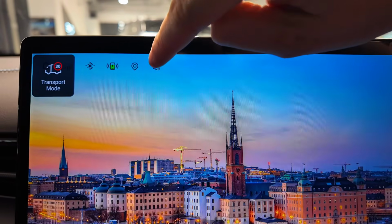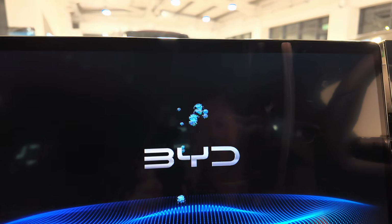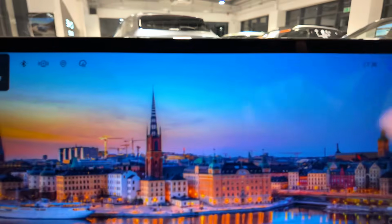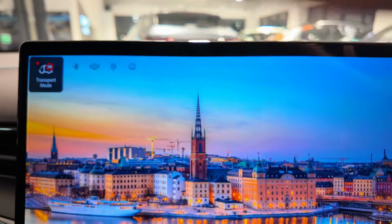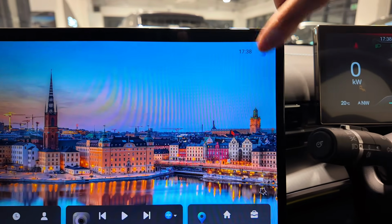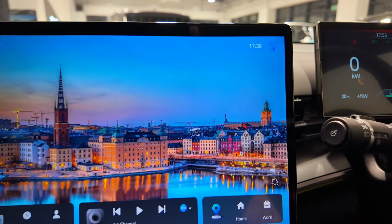So up in the top left here, if we click that, I'm just going to quickly restart this car because it's not programmed yet. It does turn off and on. But that is the screen that you get when you do turn it on. So up here, you do have the slow warning on there as well. So just click that and you can turn it off. Another little quick setting for you. If we press this blue thing, that brings up the BYD Assistant. You can also operate that from the steering wheel, which I'll show you in a moment.